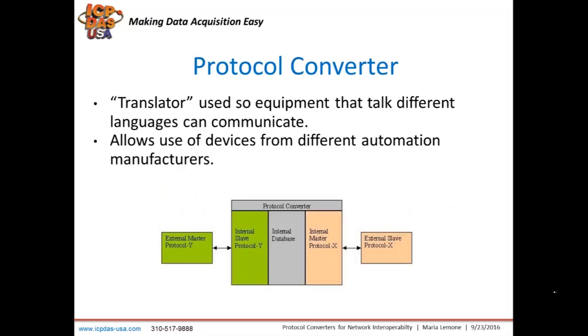Many different protocols are used in industrial automation. Some vendors provide equipment that uses its own proprietary protocols, while other vendors provide equipment that communicates over open protocols. A protocol is basically a language that equipment uses to communicate with. Like English or Spanish, you'll be able to follow a conversation if you understand the language people are speaking. Protocol converters and gateways are translators that convert one protocol to another.